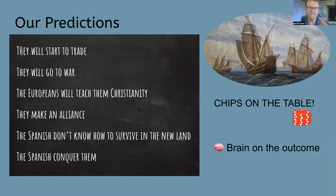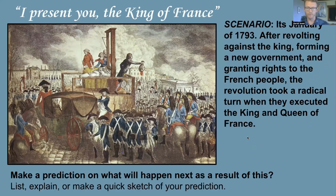So I love doing these to start the class. I teach several other strategies that do all three of these things in my course. I just don't have time to get into all of it now. They get all students successful, get them curious or excited, or get them to have chips on the table. Here's another scenario.